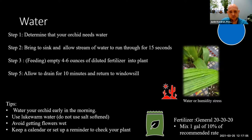There again, they vary depending on what plant you're growing, but the bits and bobs and the steps are pretty much determining if your orchid needs water. You just bring it to the sink and allow a stream of water to run through it for about 15 minutes. You're using porous media, so it's gonna really go through. And what that's doing is giving gas exchange for the roots, but it's also allowing any of the nutrients or minerals or condensation to flush out. So the roots get fresh areas to really sink their root tips in.